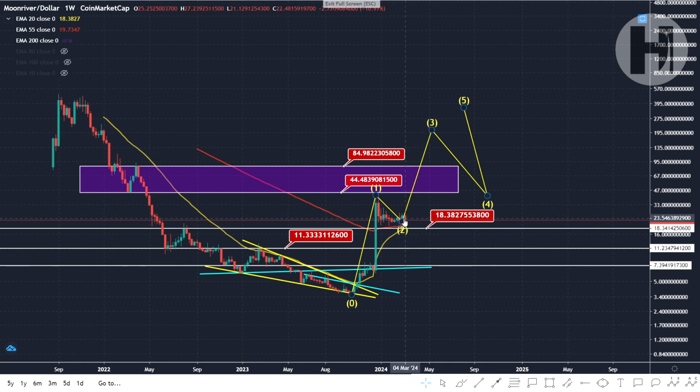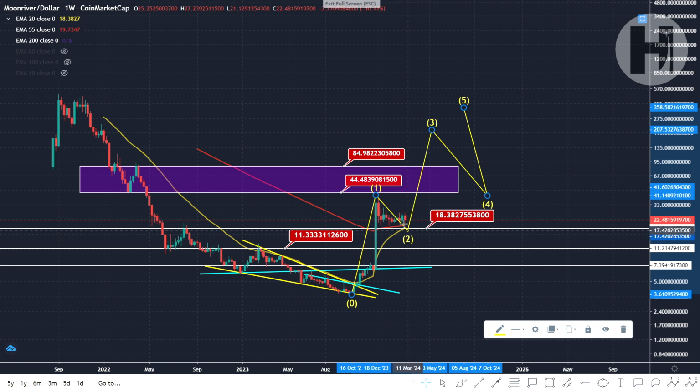Now, the wave 2 potentially is not completed here, right? It's not played out fully yet. So what we need is this bottom to be printed fully, and we need to start breaking above some resistance levels. I would say breaking above $26 and holding above that on the weekly would be a perfect sign. And the 20 EMA, the 55 EMA are good levels for accumulating tokens. And once the bottom is here, we can start expecting the wave 3.